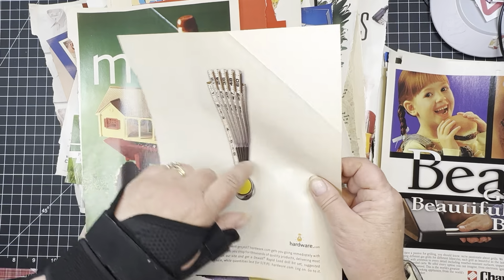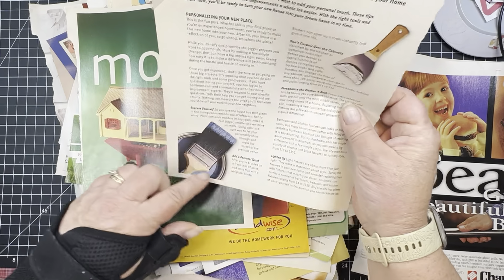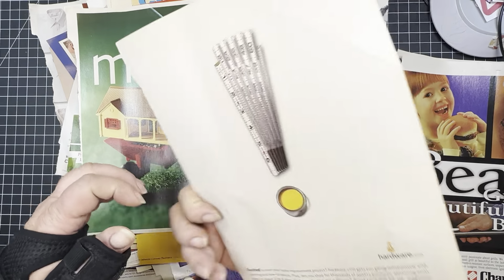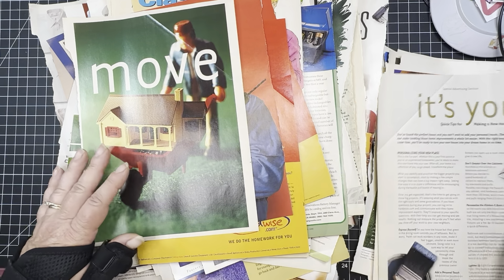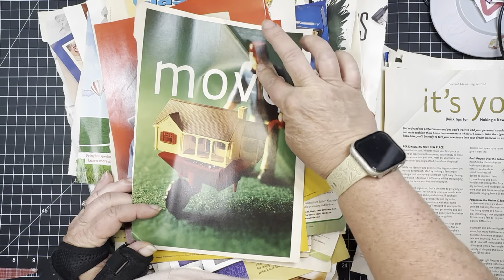I love these old rulers, y'all, these little accordion rulers. So I'll probably cut this one out, this blue paint thing, and I'll probably cut that out. So hopefully I'll remember to flip it. This one right here, and see again, it's creased.